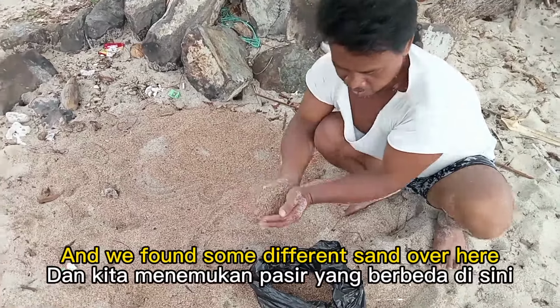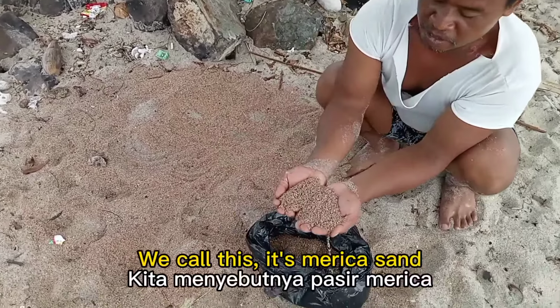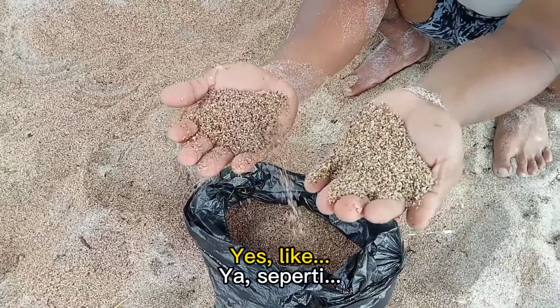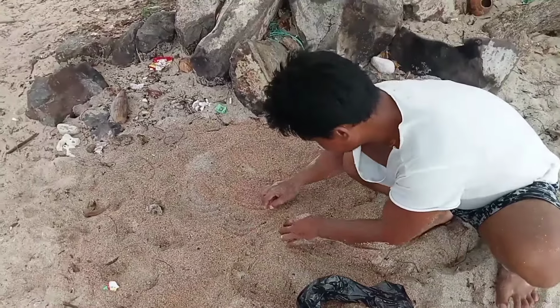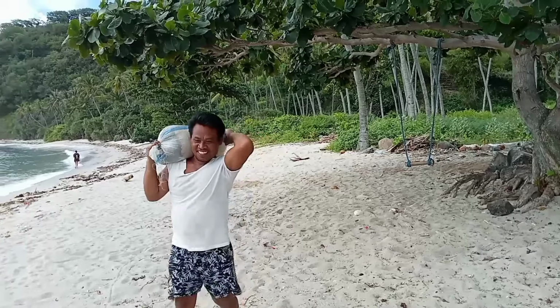We found some different sand over here. Yes, we call this merita sand. Oh, like pepper sand. Yeah, like pepper. Yeah, it looks better. Heavy.